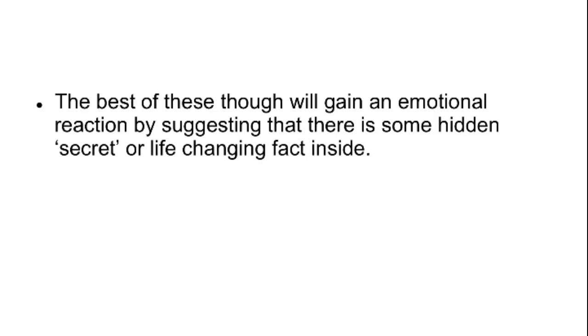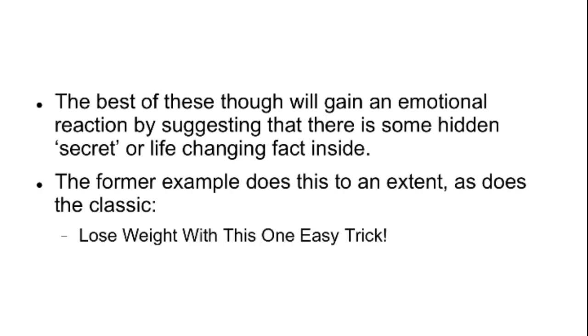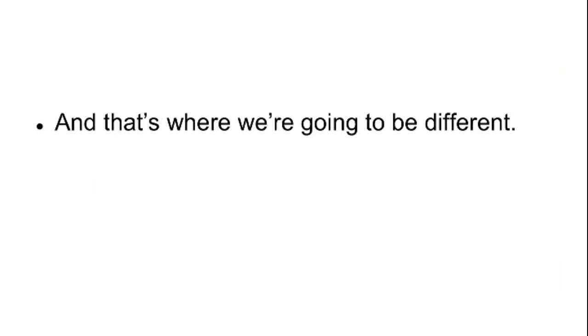The best of these, though, will gain an emotional reaction by suggesting that there is some hidden secret or life-changing fact inside. The former example does this to an extent, as does the classic, "Lose weight with this one easy trick." The problem is that these articles rarely have any useful tip or trick to share. And that's where we're going to be different.